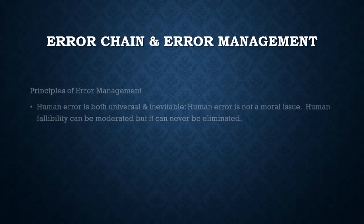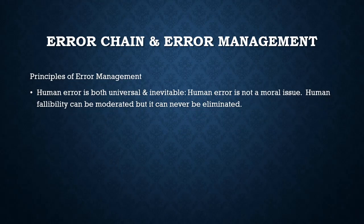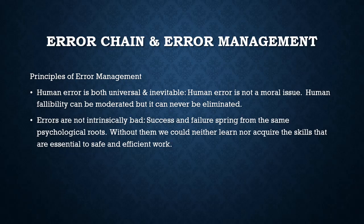Principles of error management. Human error is both universal and inevitable. Human error is not a moral issue. Human fallibility can be moderated, but it can never be eliminated. Errors are not intrinsically bad. Success and failure spring from the same psychological roots. Without them, we could neither learn nor acquire the skills that are essential to safe and efficient work.